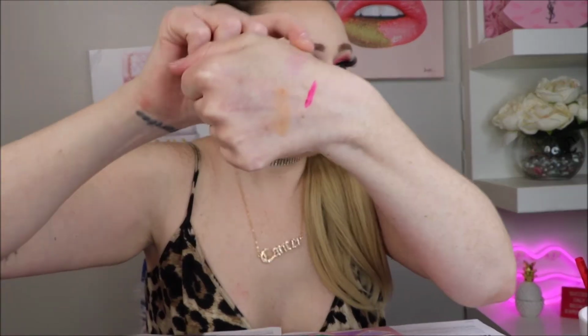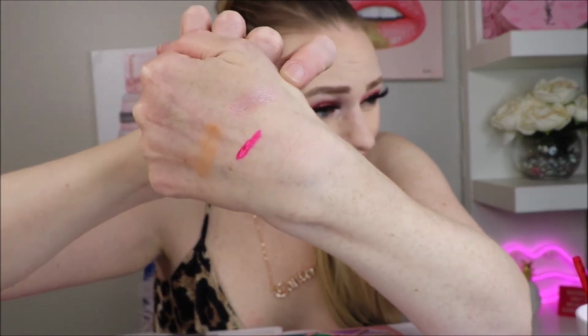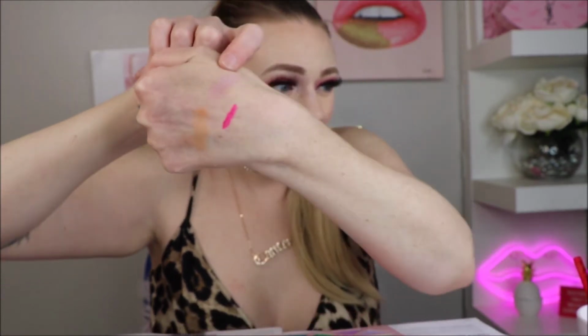Are they all shimmer? No, it looks like we got a couple mattes here, but let's just try one of the shimmers. I don't know if you can see that. It's right here. I guess I will have to dip it in some oil. Well, I can't keep this for a giveaway because it's all screwed up. But yeah, I am definitely going to try these shadows. Do I think this is worth $58? No, but I will definitely try it.